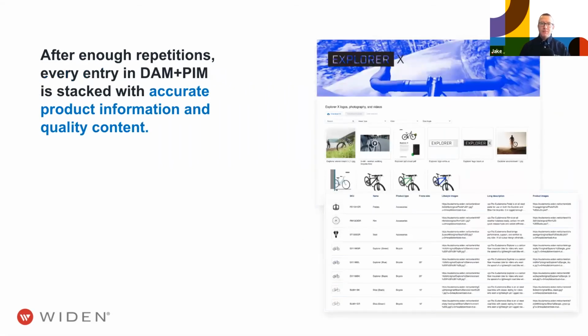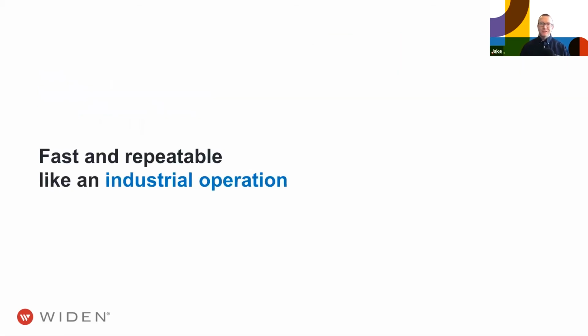Now, after enough repetitions, every entry for your products in the DAM and PIM system is stacked with accurate product information and quality content ready for distribution. Now, this process is fast and repeatable like an industrial operation. It's also dedicated to quality. Now, the point of offloading email and administrative tasks is to give your creators more time for more focused, effective work.